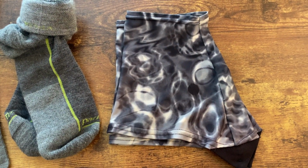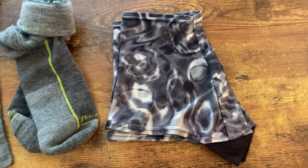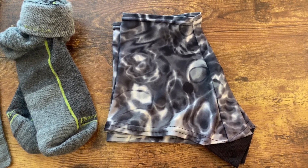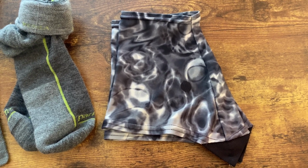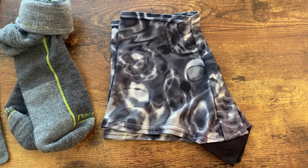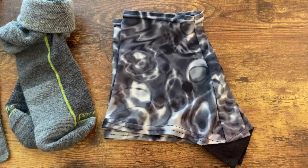And finally, the gaiters. So I went through 2 pairs of these. I absolutely shredded 1 pair in the desert and up in the Sierra. So I rotated out to another pair, and these brought me from Northern California all the way up to Washington, and I'm glad I used gaiters the whole way.